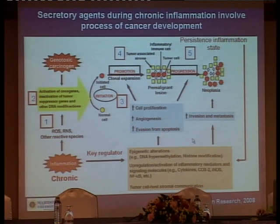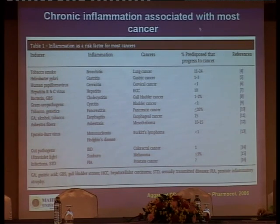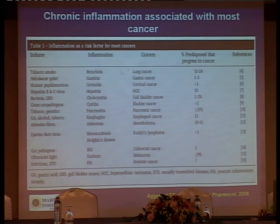And this slide shows you that chronic inflammation is associated with most cancers. For example, bronchitis is a risk factor for lung cancer, and gastritis is also a risk factor for gastric cancer.